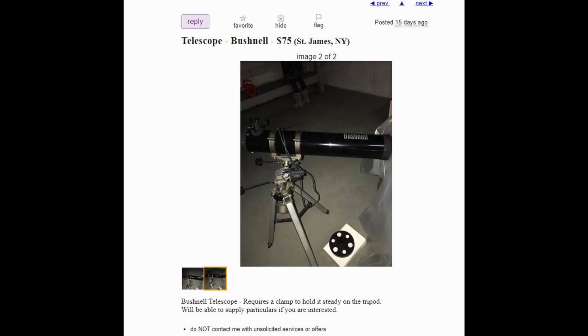And here's another one clamped the other way, too close to the eyepiece, and the equatorial mount appears to be twisted in a really strange way.